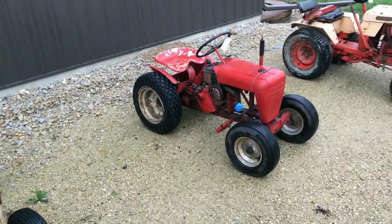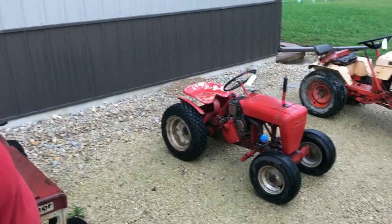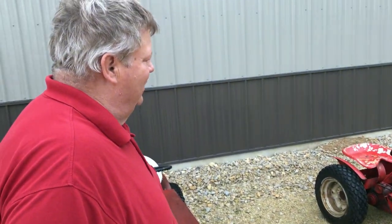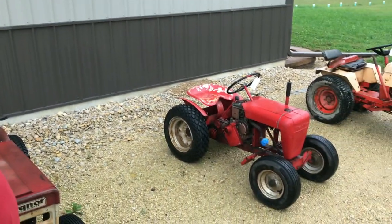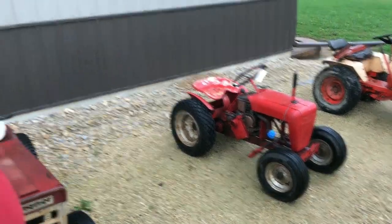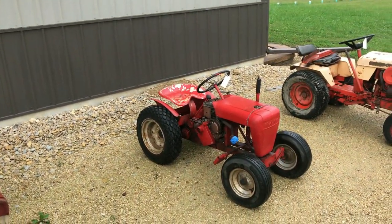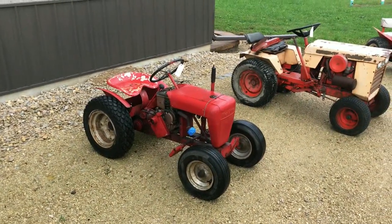And a little Wheel Horse here. Well, this is an early chopped-up one. I actually bought it for parts, and the hood has been cut and a different motor put on it. And how many Wheel Horses are you selling? I've only got two Wheel Horses, and they're both early 60s Suburbans.